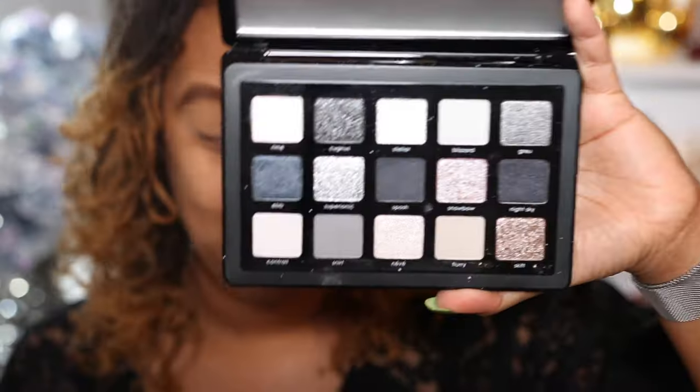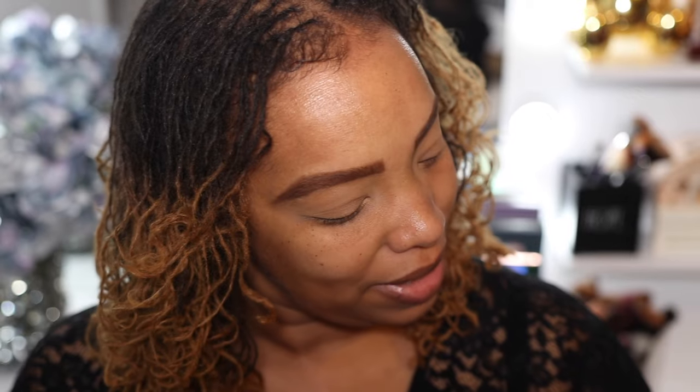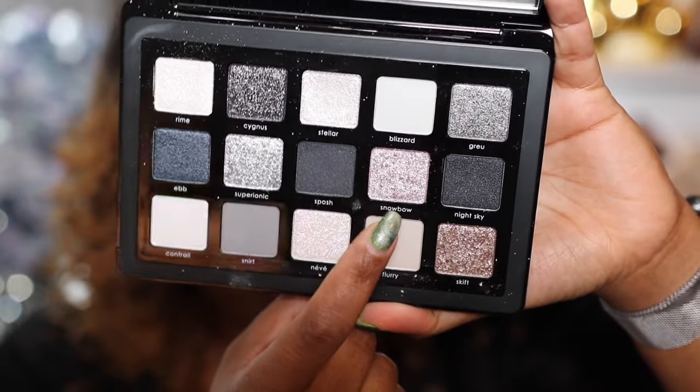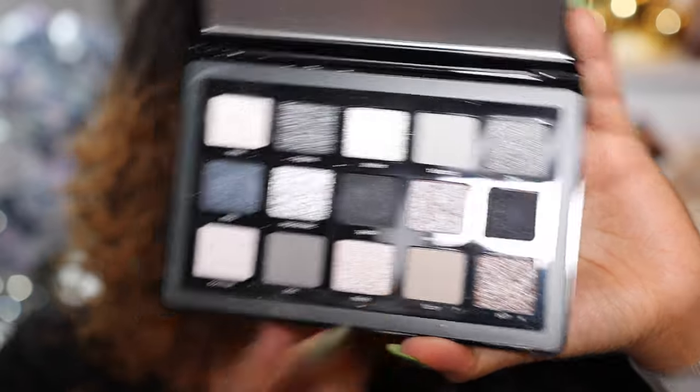So definitely a cool tone dream, okay? Lots of grays, blacks, some blues. Some people say they see a little pink. I really don't. Ooh, maybe in the shade Snowbow, maybe if you look a certain way and flip the color. I mean, there's a hint of, I see like a little purple, maybe a tiny bit of blue.